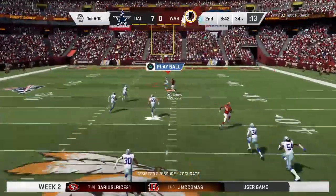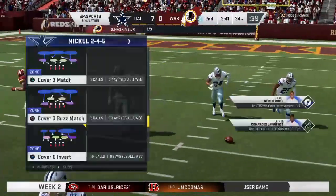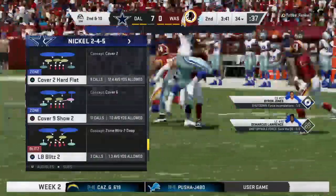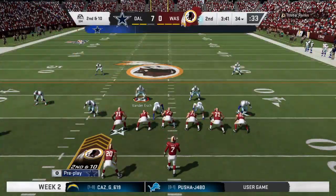Slings this deep for McLaurin. And nearly picked off there. Almost intercepted. Instead, 2nd down. From the 34, they'll come to the line on 2nd and 10.